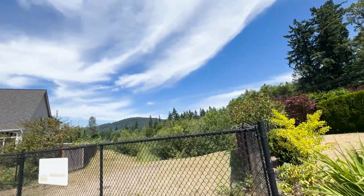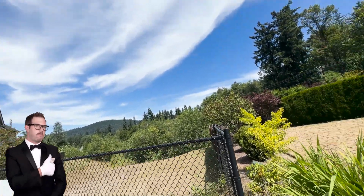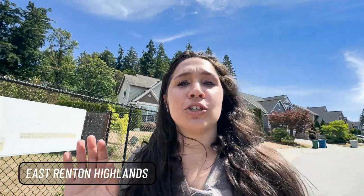But if you could imagine, if you're willing to live 20 minutes outside of the city, you guys, you get a lot of land. Can you imagine? You get more land and you also just get amazing views. I wanted to show you. Look at those stunning views of the mountain, okay? That is what you see in your backyard. Living kind of close to Issaquah. We're in the East Renton Highlands, which is closer to Issaquah, but still in Renton, okay?